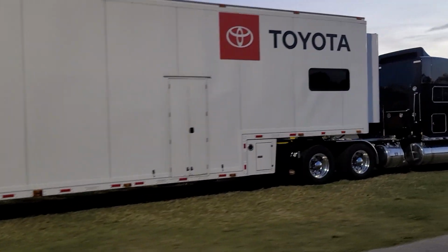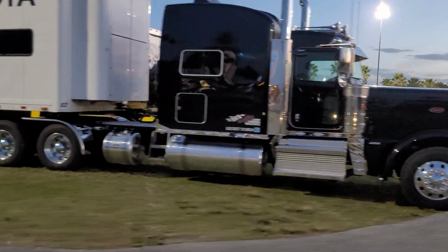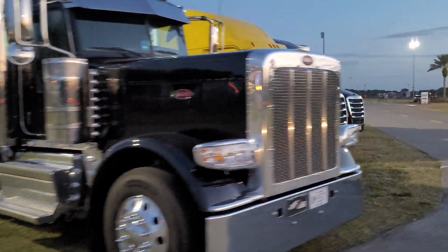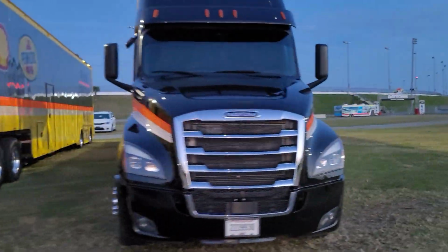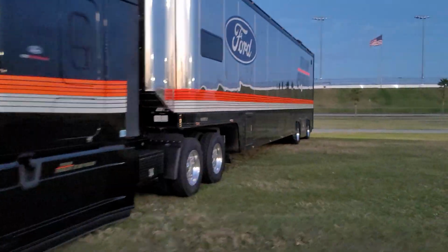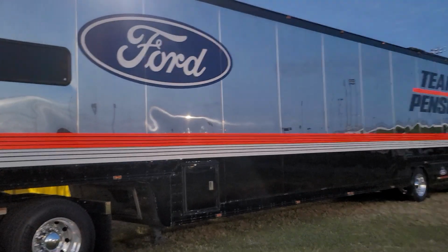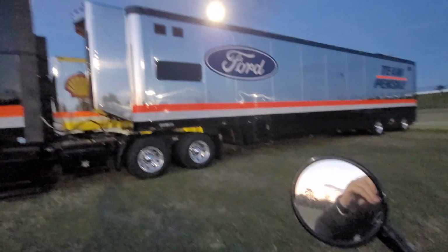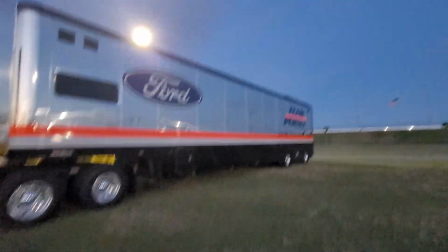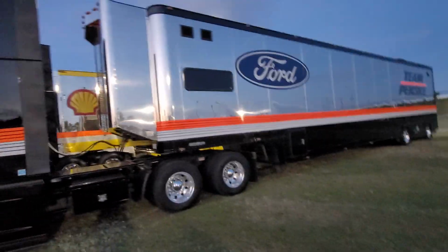Toyota Joe Gibbs Racing. Just beautiful. Look at this Peterbilt. Black, badass Peterbilt. What a stunner. Two Featherlights hauling these. Beautiful trailers. I guess they're running the next generation cars. The first race will be here at Daytona for the 500. And that's something I'd love to see for sure. I've watched it on TV many times, but never in person.